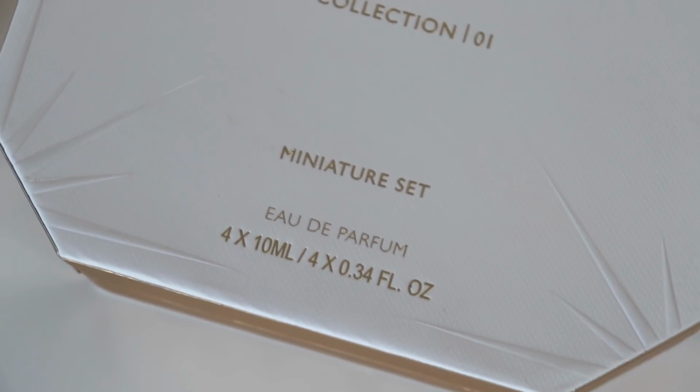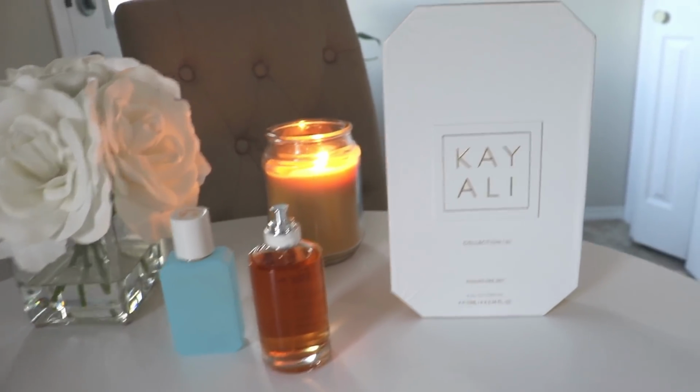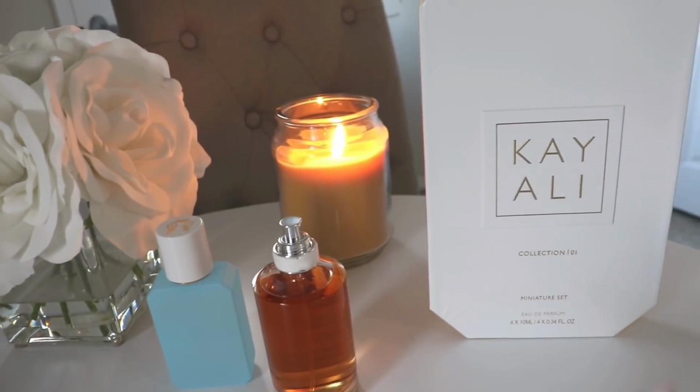Okay guys, so obviously I have a few fragrances to share here with you, but before we get into my thoughts on the Kayali ones, I will go over the other two that I purchased and we'll save the Kayali for last.